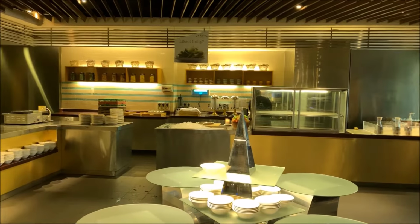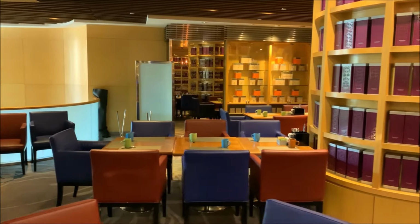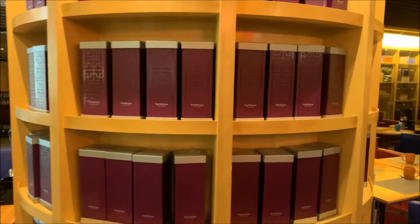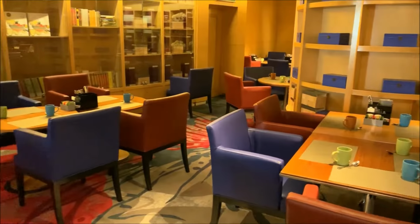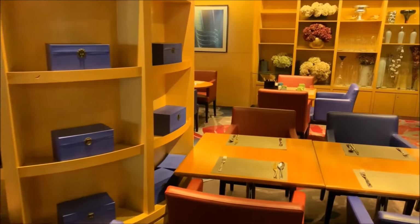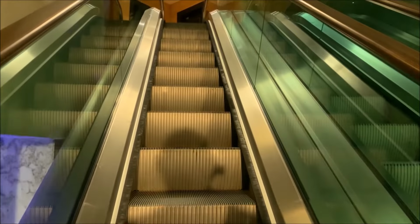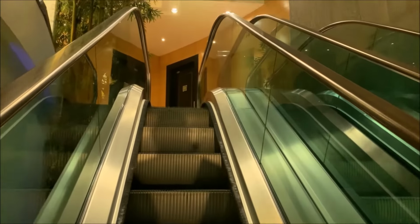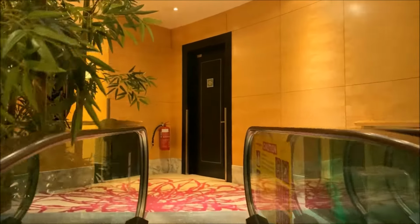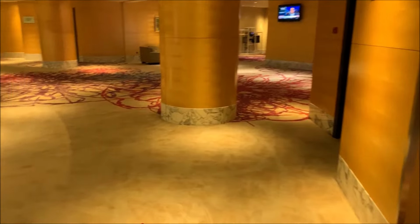You may notice the buffet area and Treats looks a bit empty. I have actually taken this video after breakfast service, which is now being cleared, and they are starting to set up for lunch service. So it's not that the hotel has no clients, it's just that we're in the middle of service. Going up to the next level, we're going to visit another outlet, and this is called Five Senses, and this is their Chinese food outlet.